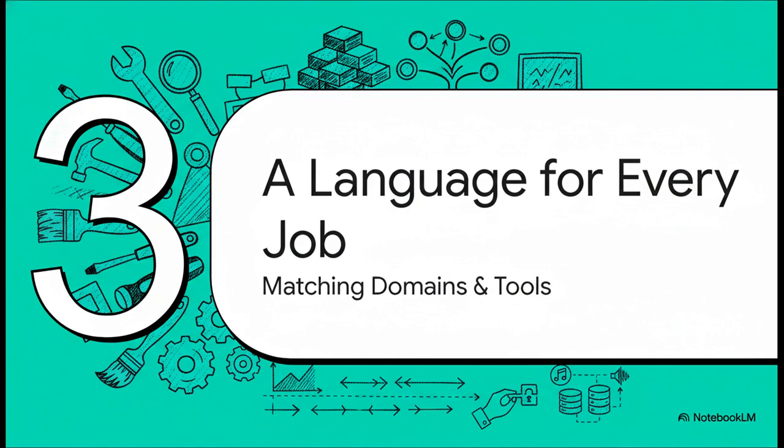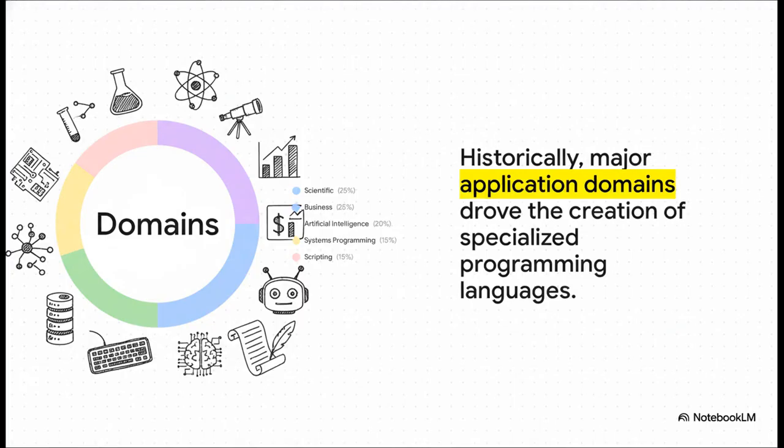In the same way, different types of programming problems require completely different tools, and languages have evolved to become those specialized tools. If we look back, we can see these big categories or domains that really drove the creation of new languages. You had scientific computing, business applications, artificial intelligence, systems programming. Each of these worlds had its own unique set of challenges that demanded a new way of thinking.